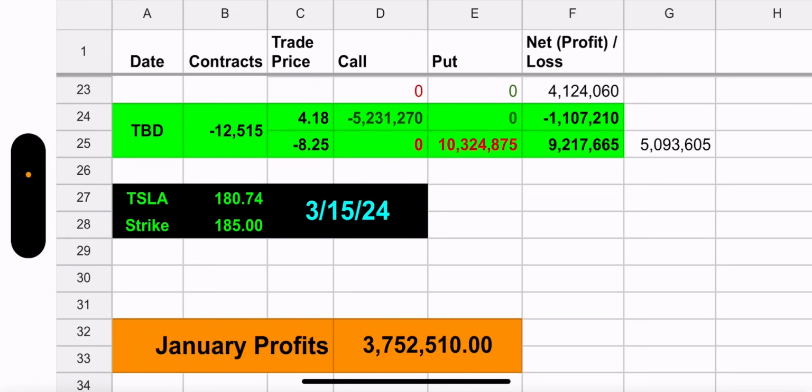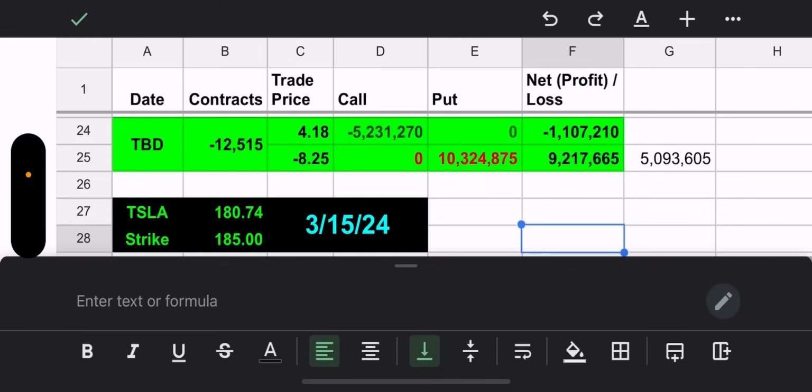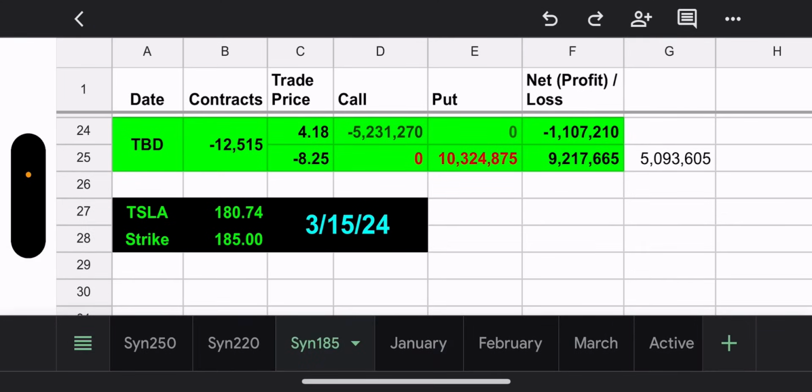But anyway, let's get back to the spreadsheet. The 185 synthetic would actually cost them $5 million if they closed it today. So this is no longer in a credit position. Again, both synthetics have an expiration date of March 15th. Let's go to the March tab.